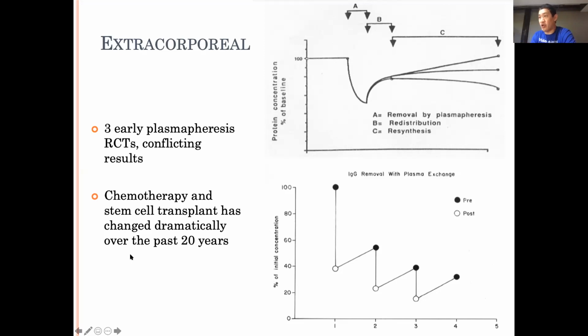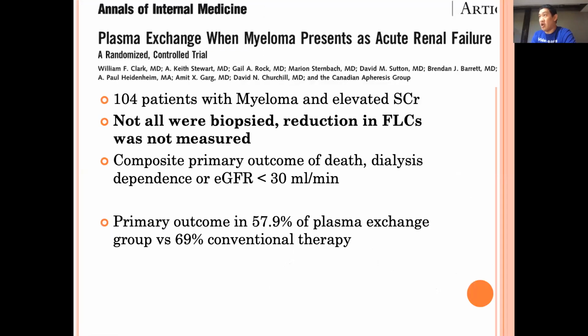I think this second point is actually more important, which is that chemotherapy has gotten so much better in reducing light chains over the last 20 years. The question is, does plasma exchange do anything else on top of it? This is one of the more recent studies, not the most recent one, but it came out around 2005. Not a big study, about 104 patients with myeloma. Not all of them were biopsied, and they looked at this composite outcome of death or dialysis dependence or very low GFR, and really showed only a slight improvement in the plasma exchange group versus conventional therapy. This was not significant, but it was also a pretty small study.